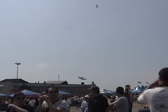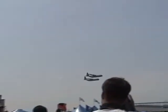Ladies and gentlemen, boys and girls, keep your eyes to the sky. Followed by two combat cruising crews, approach the ejected area.